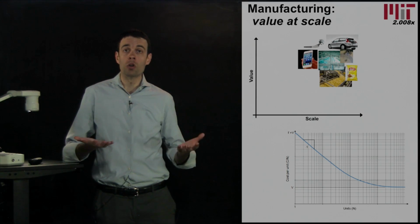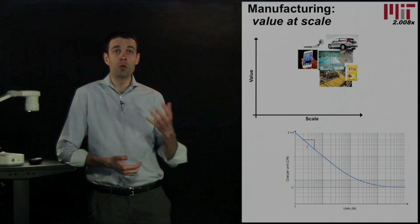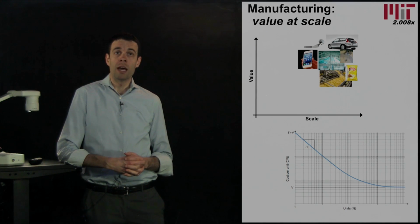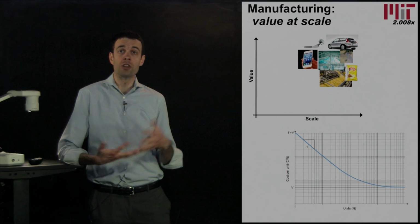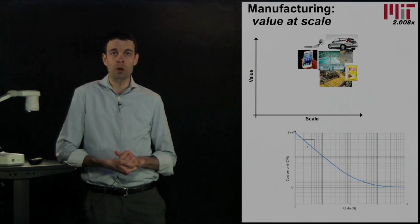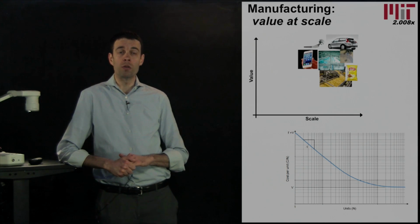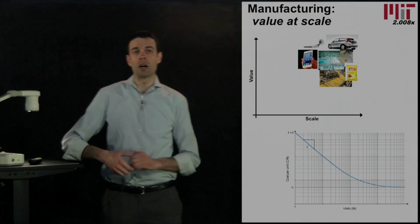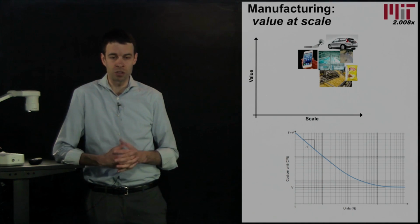If we look around our world, we notice that pretty much everything from food to automobiles to medical devices spends some time in a factory. And traditionally, we must produce a large number or a large scale of products in order to create value for the consumer. If we look at the cost per unit volume, we have to achieve that economy of scale where we reduce the unit cost of production in order to have a viable business.